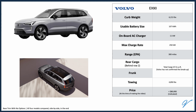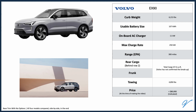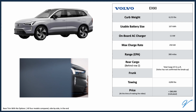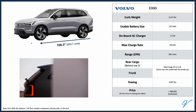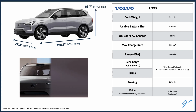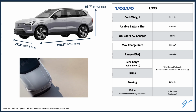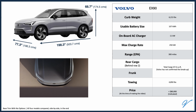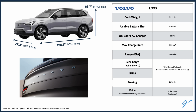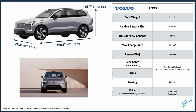The EX90 has a very familiar Volvo look and very much looks like it is from the home of the XC40, which it is. The EX90 is the all-electric from the group. It is 198.3 inches in length, 77.3 inches wide, and 68.7 inches tall. The EX90 has a curb weight of 6,213 pounds and is the second heaviest vehicle amongst our selected alternatives today. It has a usable battery pack of 107 kilowatt hours, 111 kilowatt hours gross.